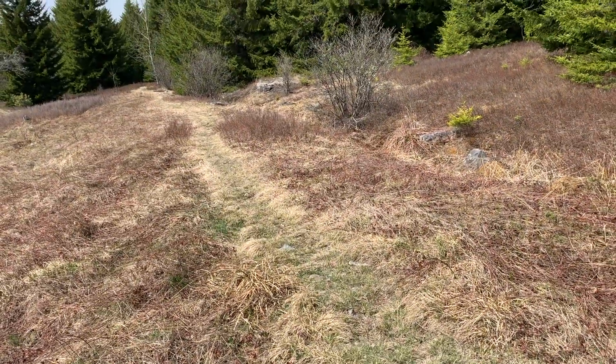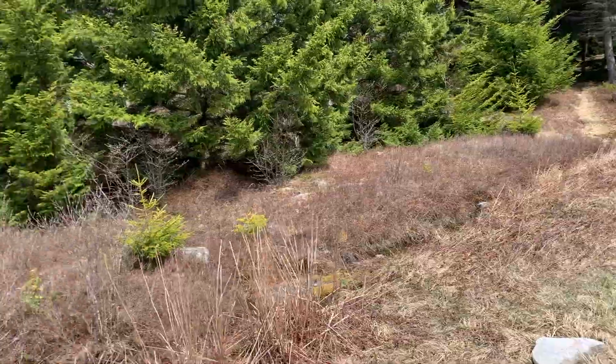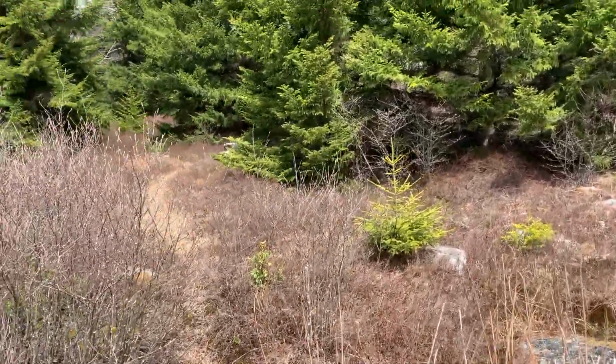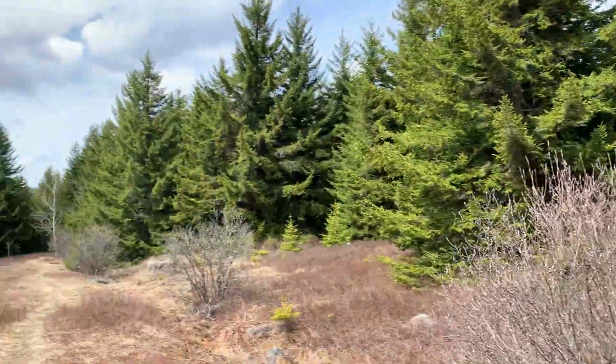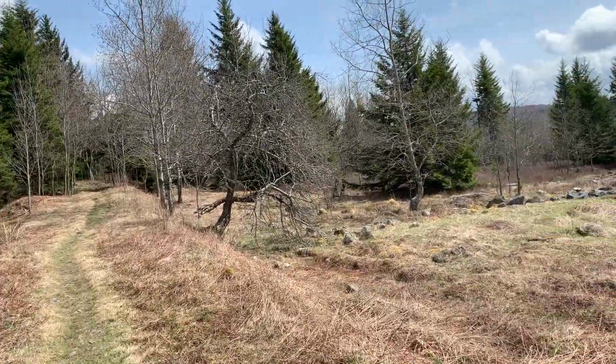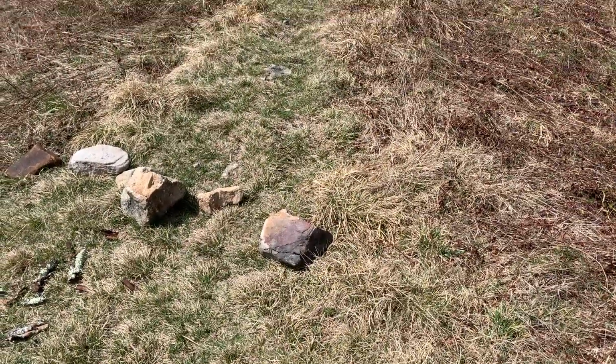See, this is what I'm talking about. T intersection. No markers. Come on, Dolly Sods. And maybe something possible that way, but I doubt it. I don't think so. So do you go left or do you go right? And you've got this little rock wall here that's like, oh, look, on the wall.